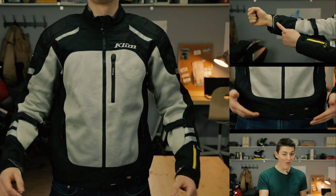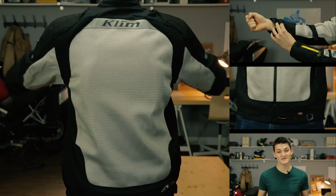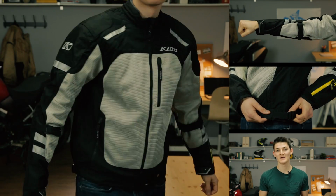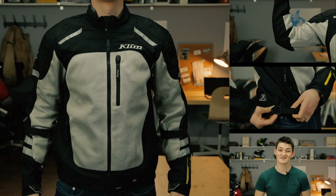Now, if it gets cold, you are lacking a thermal liner in this guy, but to me, that's okay. I mean, Klim gear is more about layering anyway, and I can get a perfect fit in this jacket, whether I'm wearing a billion sweaters underneath or just a t-shirt. So I've got volume adjusters on the arms, around the cuff, around the waist, and then there's belt loops on the bottom for hooking up to a standard pant.